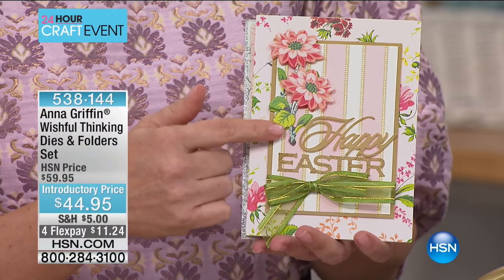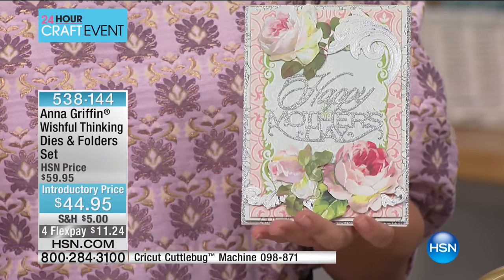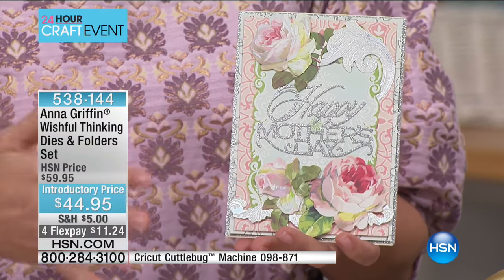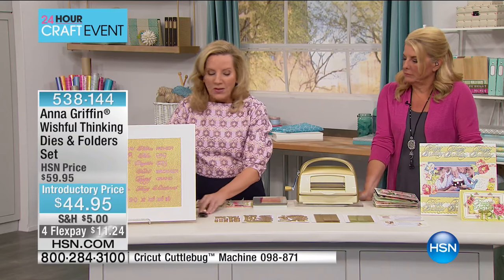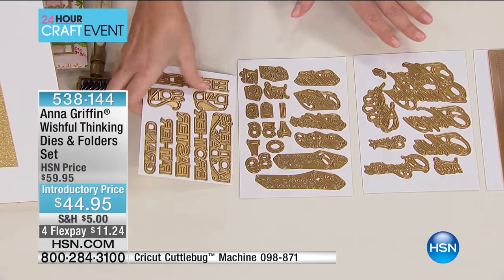So we have script dies and we have block dies, and you mix them on your projects to, you see how this is done. The Mother's Day is one full die. Happy will punctuate just about anything when you're card crafting. So let me take you through all of the dies, okay? So first, we're going to also look at it on the table, and then we'll go to the board. But they're 36 in total.